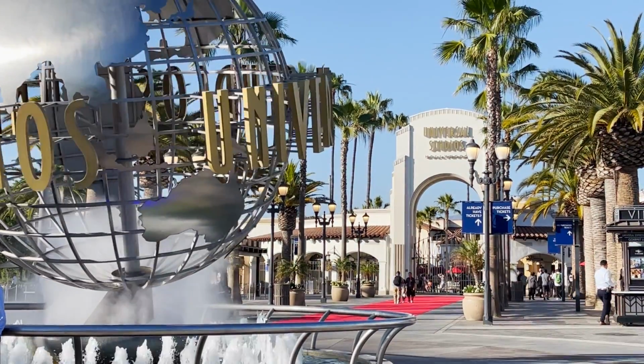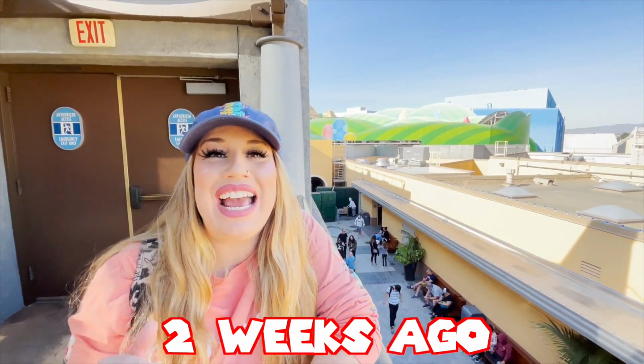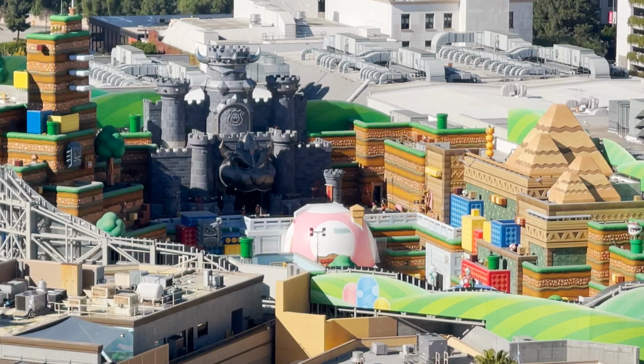We are back for another update. It's been 2 weeks since we were last out here checking out Super Nintendo World. Holy smokes, the Mushroom Kingdom is coming to life. Let's take a closer look. I cannot believe how much work has gotten done since last time we visited the park. Toad's Cafe looks nearly complete. I wish that we can get a closer look somehow.